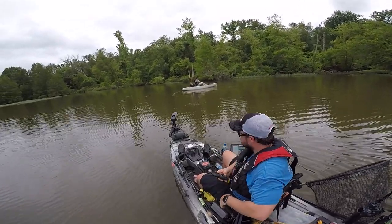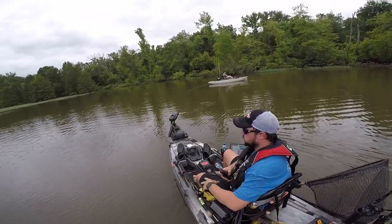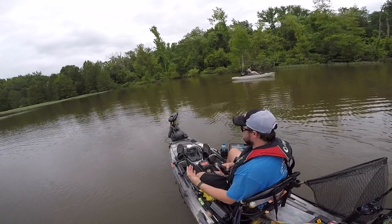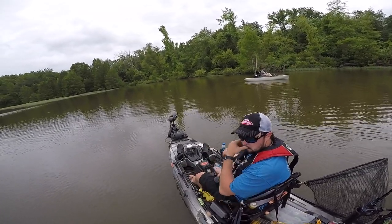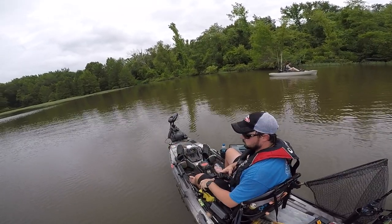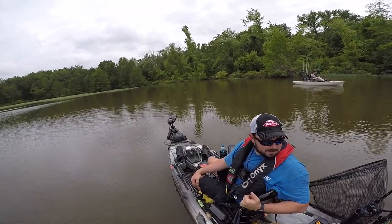We are fishing our first tournament of the 2020 season, our KBF tournament, over in Kentucky Lake. It's the first time Zach's been here. I haven't been here in probably a year. And we got this brand new location I've never even been to. Camped out pretty close to here multiple times, just never launched out here.